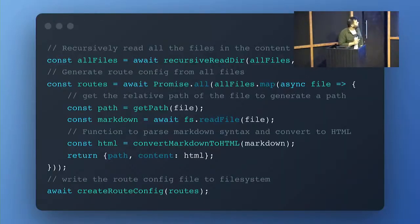Yeah. So as you can see, we basically read all the files. For each file, we get the path where we want to render it. We read the Markdown, we converted it to HTML, and we just return it as a route object.